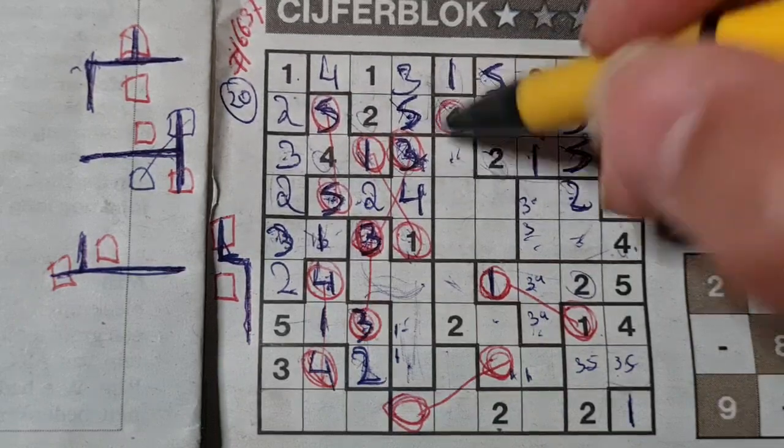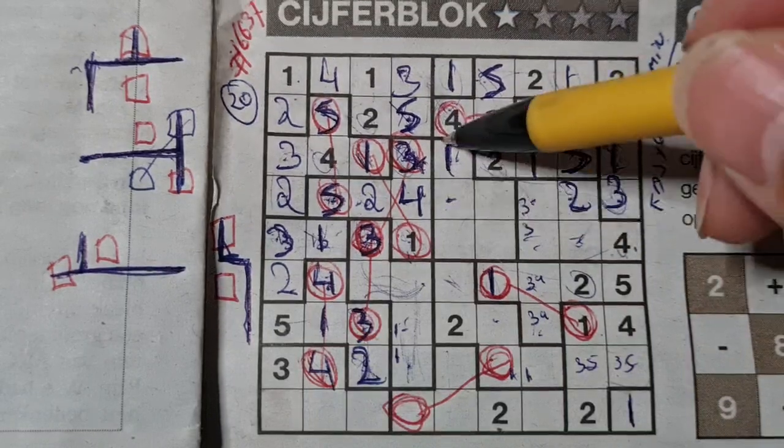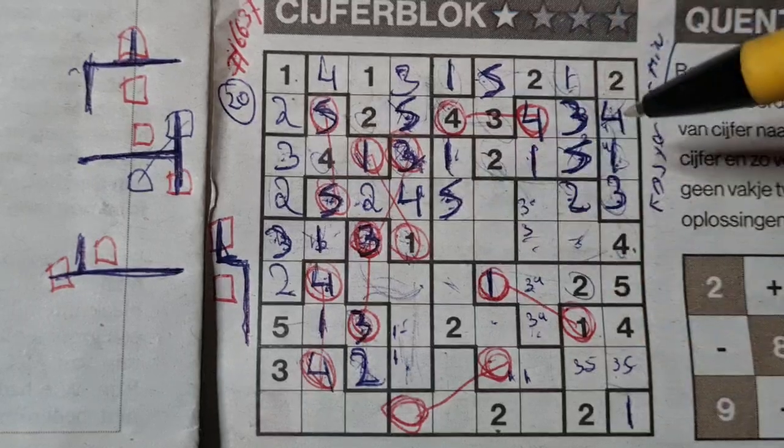I think this box should be a 1 because it can be 2, can be 3, can be 4, can be 5. Yes, definitely a 1. I think this box should be a 5 because it can be 1, can be 2, can be 3, can be 4. Yes, definitely a 5.